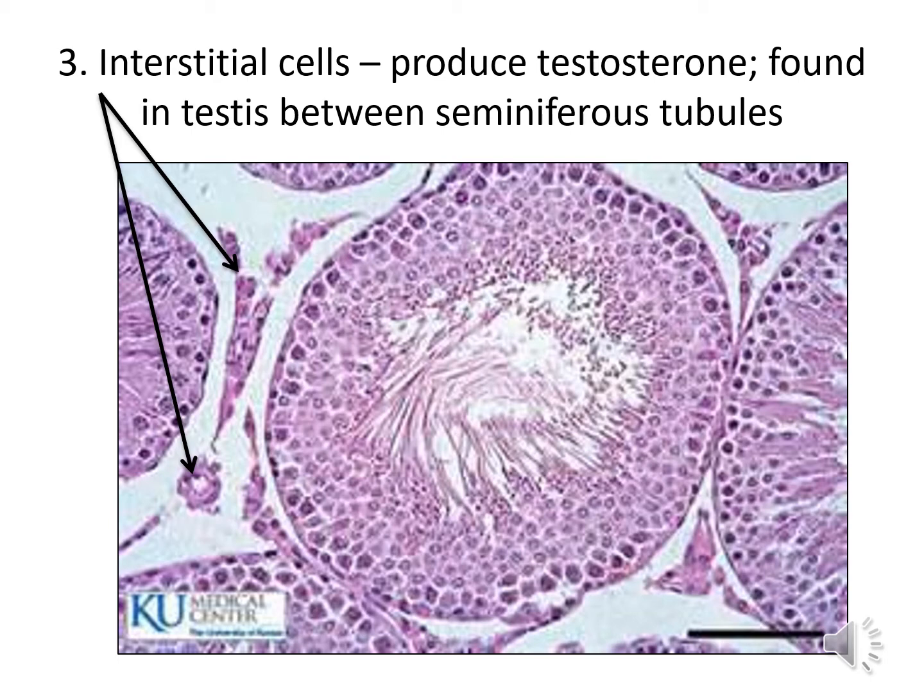A lot of times, especially for non-science majors, we say that the testes produce testosterone. And remember, we are inside the testes. These are the specific cells that do produce the testosterone. The inter in interstitial cells refers to between. Stitial? I don't know, but it's between the seminiferous tubules.